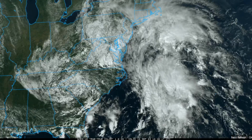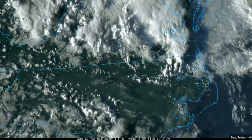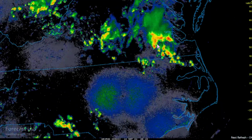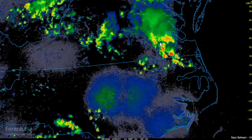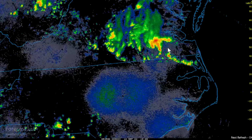Let's take a closer look at that. There they are, very impressive anvils across much of southern Virginia at this hour. And there it is on the radar, little MCV right there. It's going to be just west of Norfolk. See that little spiral appearance right there, and it appears to drift to the east.